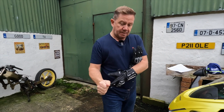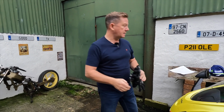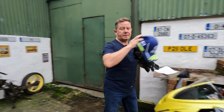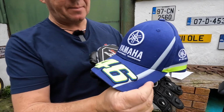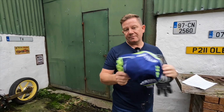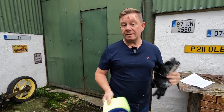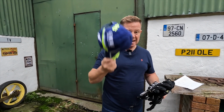And you can't be sitting in your pit lane garage on a track day with helmet hair. You need one of these. Yes, you need a Valentino Rossi Yamaha cap, and that just completes the whole outfit. Now, it's just as well my wife hasn't seen this, because she'll probably leave me at this stage. Right, okay, time to go and put everything on. I'll leave this behind and join me on the road.